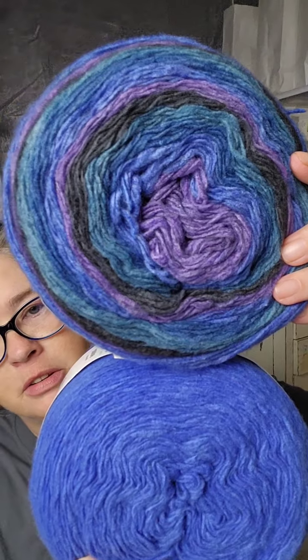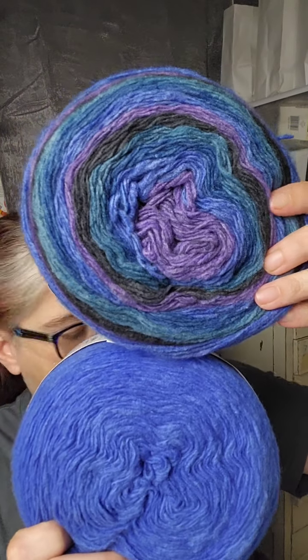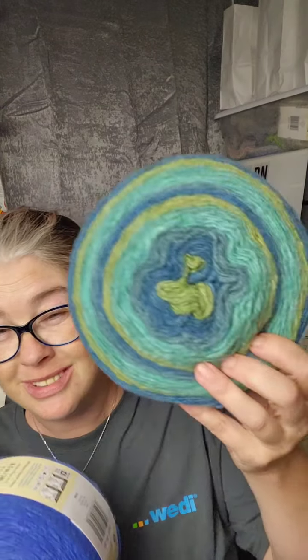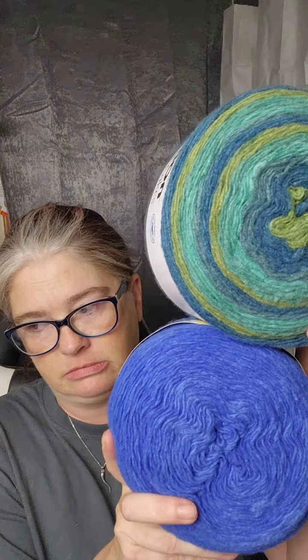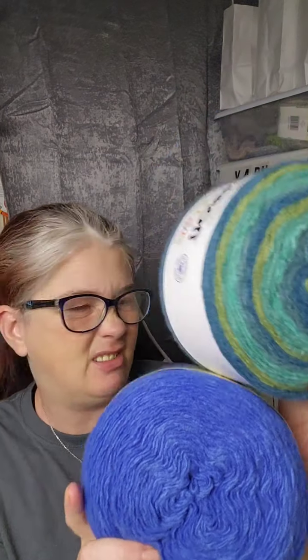But do those go together? Let me know in the comments below. Now, I know this blue does not go with this. It might. No. They only had the one of this. And no plains. No plains for this color.